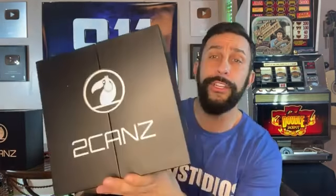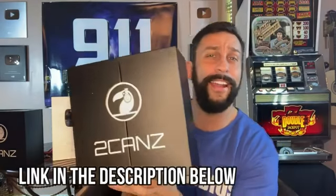So what's the story with these? They come from Two Cans, and I believe the headphones are called the 2-1, and it took me way too long to realize that that is a 2-can on it.